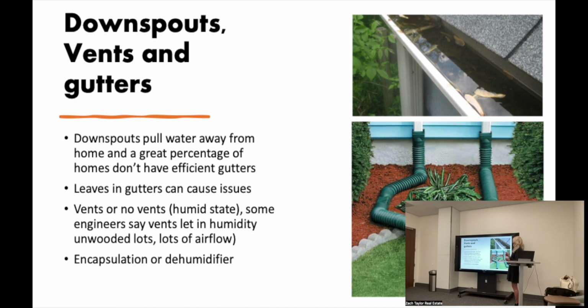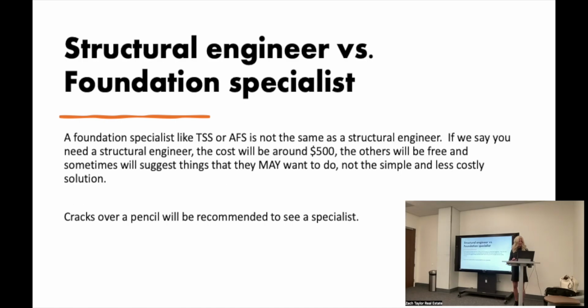Question about that? Encapsulation or dehumidifier. That would be another option, like I said, encapsulation or dehumidifier. If there are vents in there and it's causing a more severe problem, then you might need to do an encapsulation. Okay.